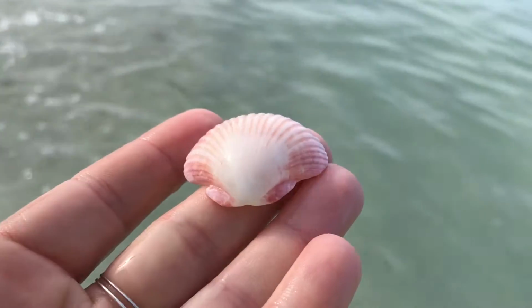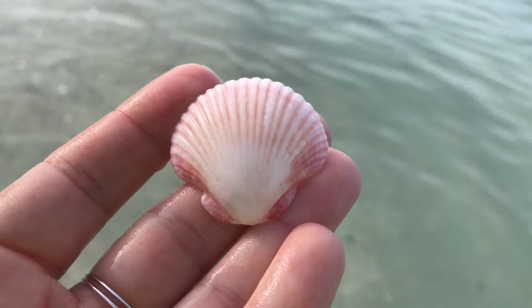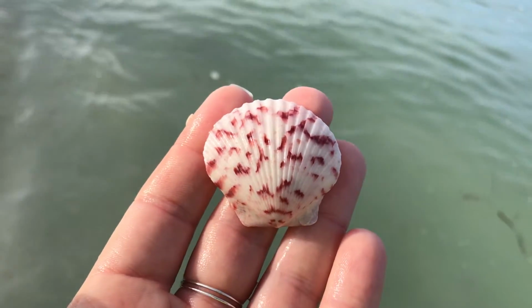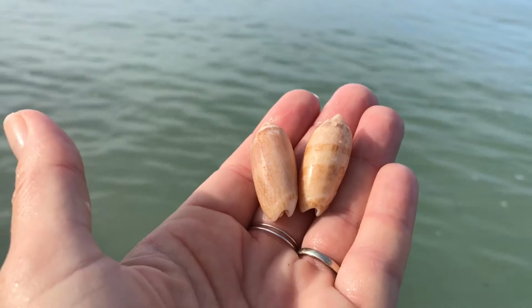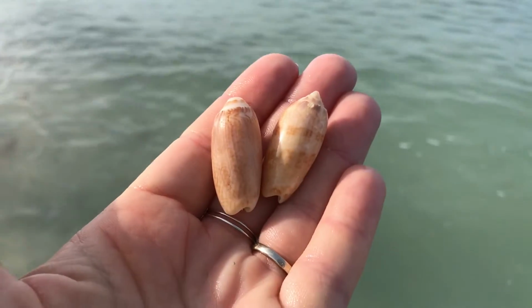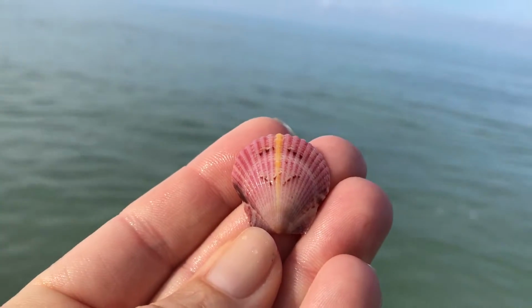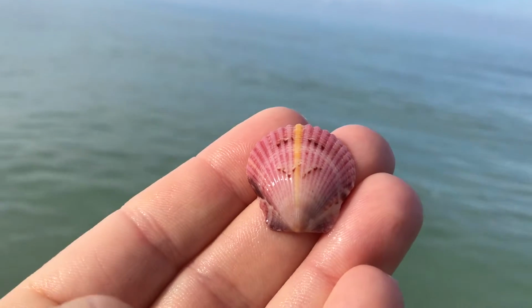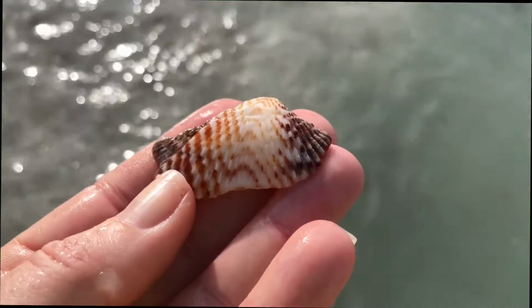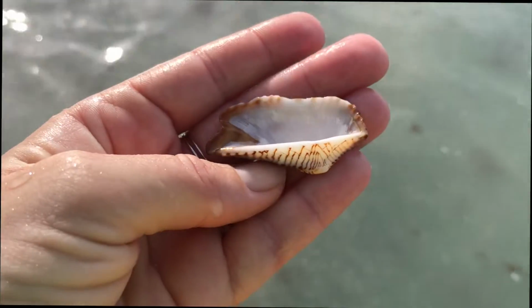And another scallop. Pretty guy. Ooh, shocking. Another calico scallop. Cool, some olives. All right, the guy on the left is missing his tip. Oh, that's all right. I'm gonna keep him anyway. Pretty. Looks like there's little seagulls flying. Neat. And a turkey wing.